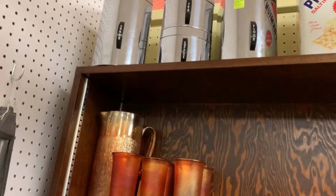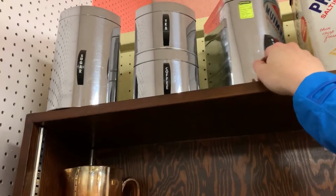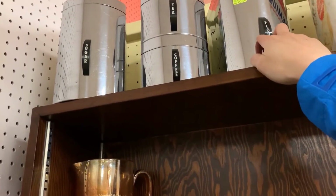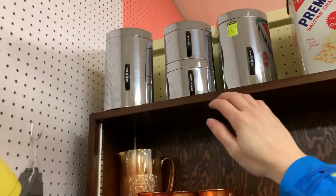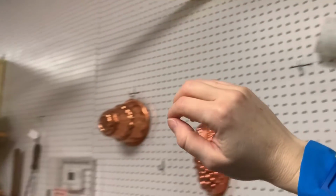Oh, what are those? Those Chromex? Those are Chromex. Oh, that's so pretty. I didn't see that before. We're trying to pan slowly.